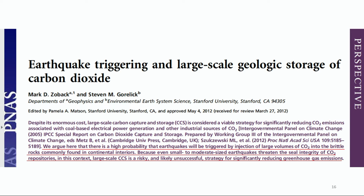People said, well, come on, it's important. We've got to get to work on this, and we don't want to worry about earthquakes. We don't think they're going to be that important. And so we wrote this paper, and like I said, got a lot of pushback. But I would say in the 10 years since we published this paper, all of the earthquakes associated with water injection have actually proved our point.